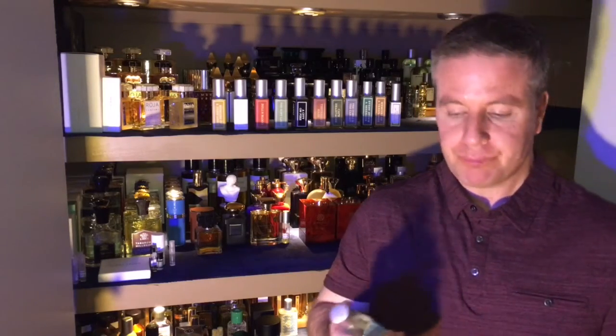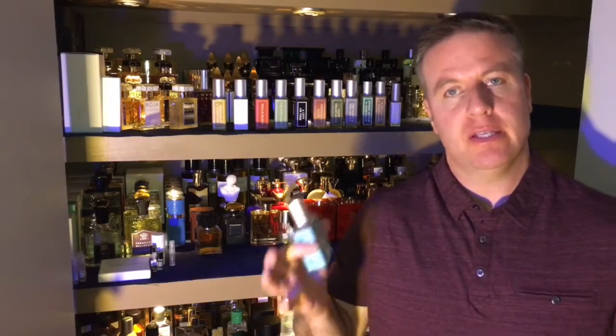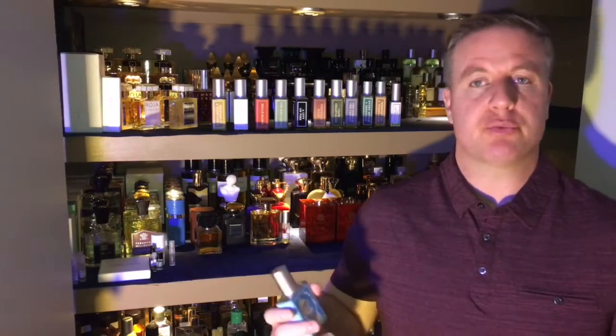But if you're like me, you'll love this one. There's a lot more brightness and citrus going on than floral, but the floral is in there. So this is a perfect 50-50 unisex fragrance. A woman would smell great wearing this, and a man would also smell really good. You guys can judge for yourself, but it really works well for me. So again, the first half an hour projects really well.